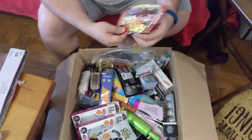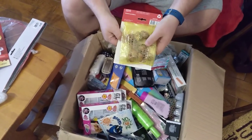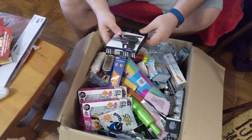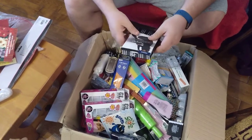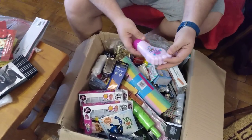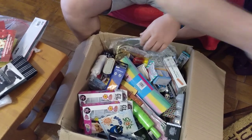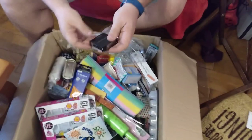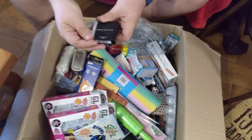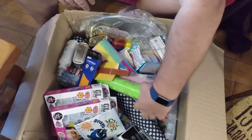We got some bulbs as well. I don't think they're going to fit the light fittings. Oh, come on. Non-slip tights. They ain't going to fit me. Foot lotion. I got another lotion. Navo Clear. What's that then? For blusher. Okay, but obviously a lot of these products are not mine.